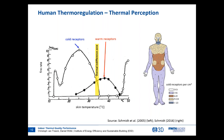Now, how does a human perceive temperature in general? Reactions of the human thermoregulatory system towards thermal stimuli are coded in fire rates of thermoreceptors. We distinguish between receptors for cold, which are mainly positioned at the body surface, and warm receptors, which are positioned inside the human body. The ranges where receptors are active differ. At skin temperatures above 34 degrees, warm receptors are active, and at skin temperatures below 34 degrees centigrade, cold receptors are active. Outside these ranges, receptors for pain are existing as well.